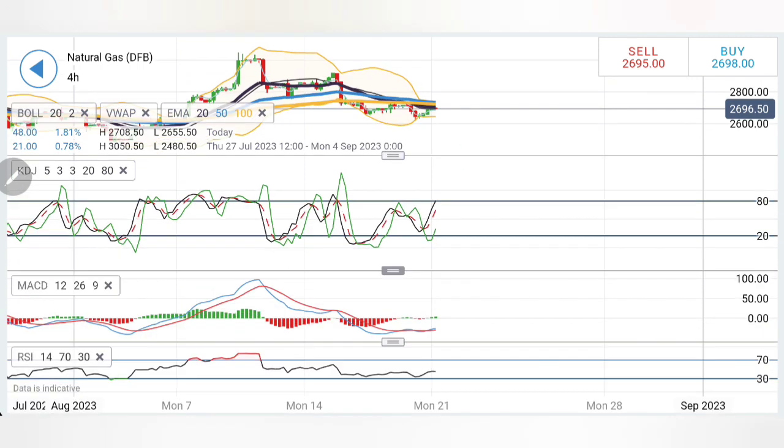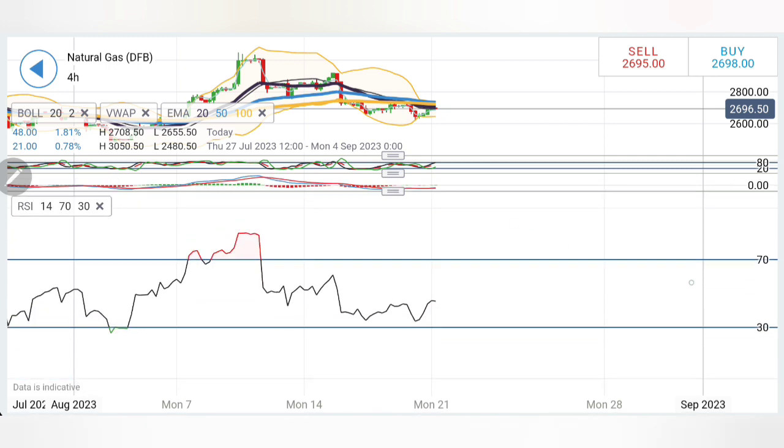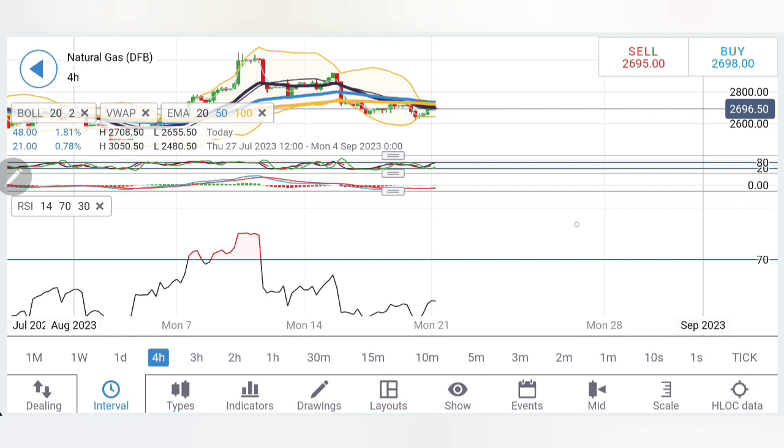The stochastic is rising here again. MACD has crossed over at the bottom, trying to trade with little divergence. You can see whenever it crossed last time at around these levels, it stayed consistently on the buy side. So it can give you another bullish cycle here. RSI is almost flat.